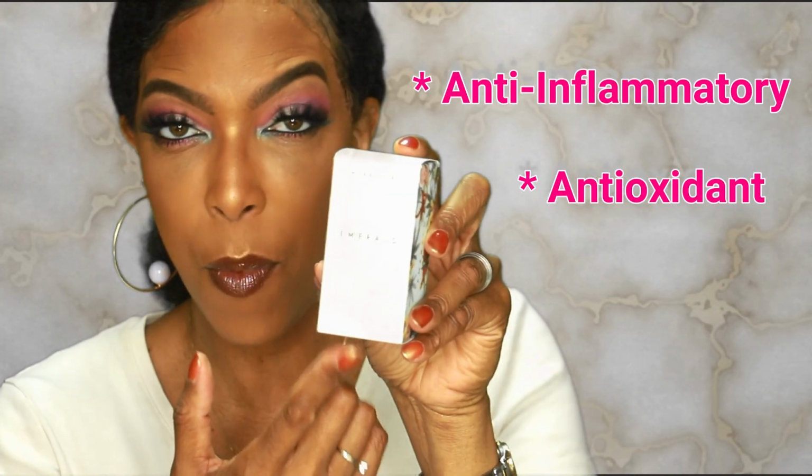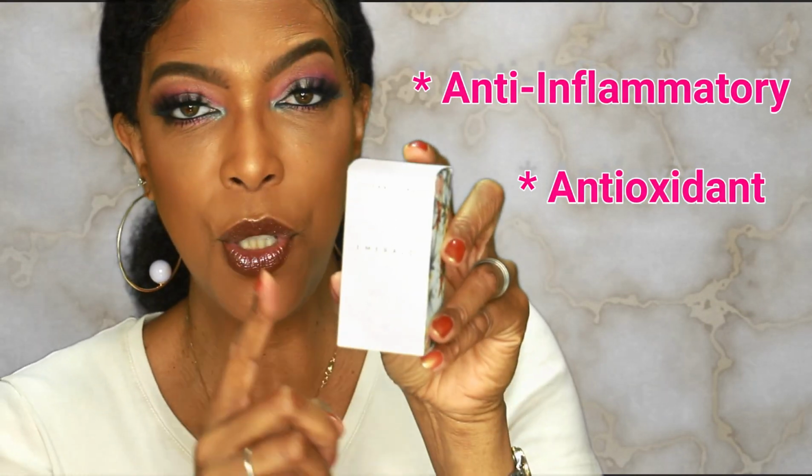This is a product that actually has CBD oil in it, which is derived from cannabis. Cannabis has lots of healthy benefits. It's an anti-inflammatory and antioxidant, so it has those properties in this product. I wanted to try this product out because I also picked up a jade roller some time ago.